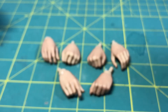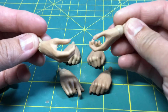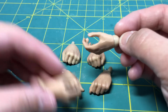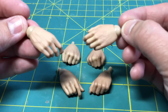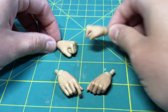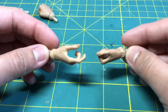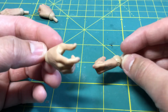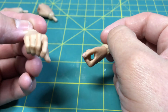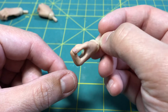And then getting over to the hands here. We got the two relaxed palms. They look like they should be holding something, but they didn't come with anything to hold. But that's as relaxed as Jack Burton's hands get. It comes with two punchy hands, or the fists. And then these are probably going to be the utilized ones. That one's the right hand for the Tech 9. You can see he's got the trigger finger on it. And then that's the left hand for the knife.